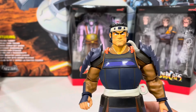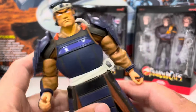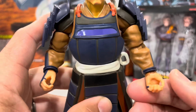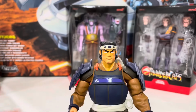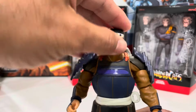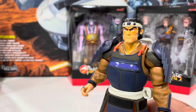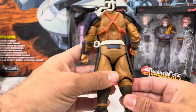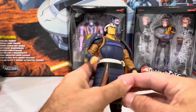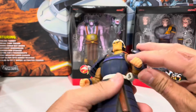Now, the skin tone looks good. It's actually painted on, although for whatever reason, his hands are not painted. They're just the molded plastic. But the neck is painted. Everything's painted right here, so it looks cool. Unless you're going to be examining the hands, I mean, it's on you. It looks cool. Yeah, this is pretty neat.